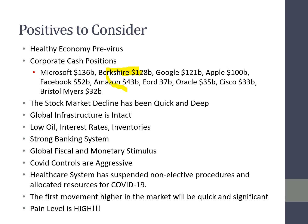The healthcare system has really suspended non-elective procedures. Typically, a hospital runs at 90 to 105% capacity. A lot of hospitals are at 75% capacity because they've deferred the non-elective procedures. Yes, there are resources in short supply, like ventilators and things like that. But in general, the healthcare system is preparing as best they can.